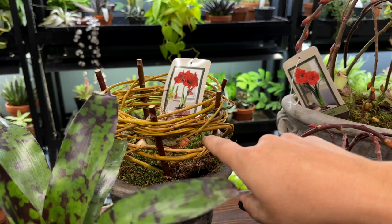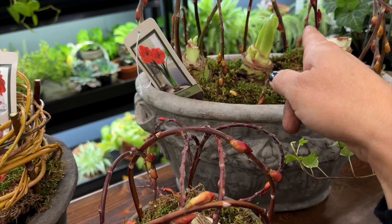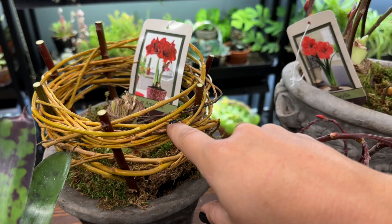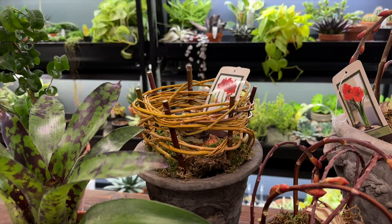And then I built kind of a little fence around this one. I used some leftover branches, these were just sitting on the floor from when I trimmed all the rest of them. So I picked all those up and put them around the pot. I was gonna put them in a teepee and then I thought, well, I can't do that, because that needs to grow right up through the center. So I ended up cutting them off shorter and then just weaving some willow branches in, creating that interesting little fence to keep the amaryllis in check.